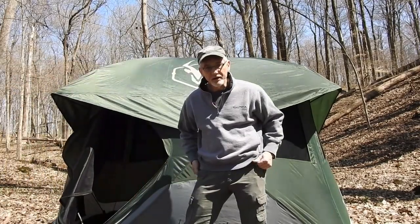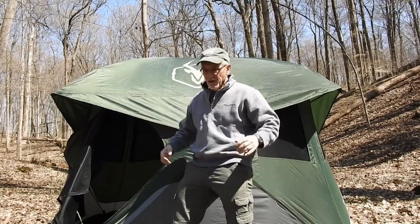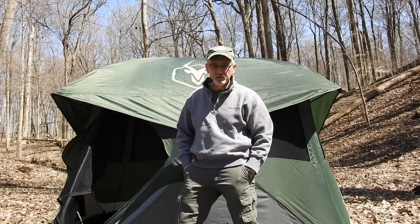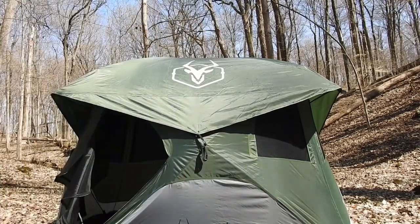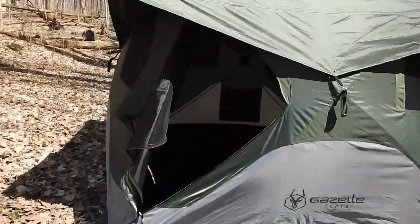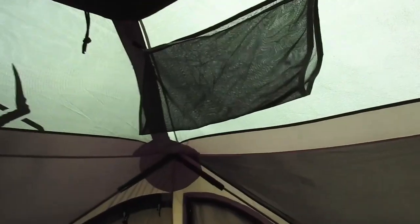So how easy is that? That's like 3-4 minutes by myself. Half of that time was spent trying to get it right on my tarp. As you can imagine, with two people, it's easy. This thing's great. You can stand up inside. It's got two doors. Maybe too dark in here. Of course, the doors fold back. But there's the roof.